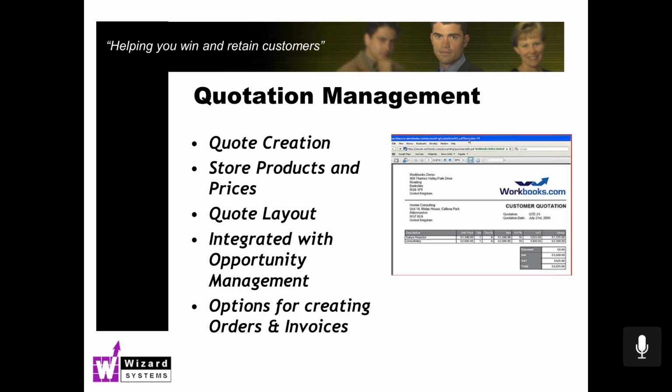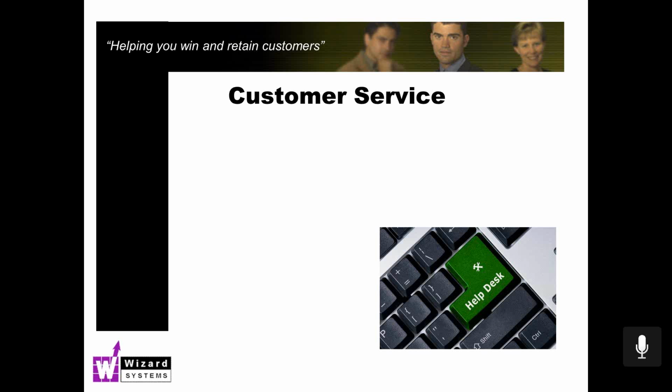We've also got options for linking to Sage 50. So if anyone out there is using Sage 50 or Sage 200, we can integrate with that. So these documents can be transferred into Sage as an order and invoice without the need for rekeying in information.